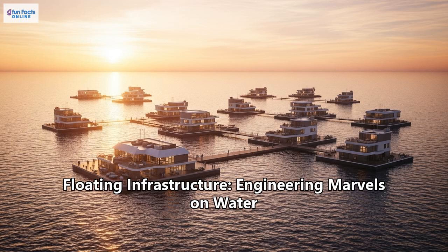So what's the engineering magic that keeps these marvels from sinking? It all comes down to the core principles of buoyancy and stability. Engineers have to meticulously balance the weight of a structure to keep it level against the constant push and pull of wind, waves, and tides. The buildings themselves must be incredibly tough to withstand the forces of the marine environment. This means using advanced, corrosion-resistant materials that can handle constant exposure to salt water.